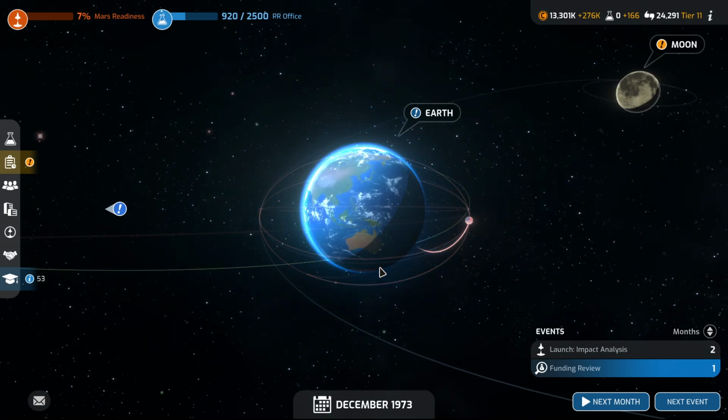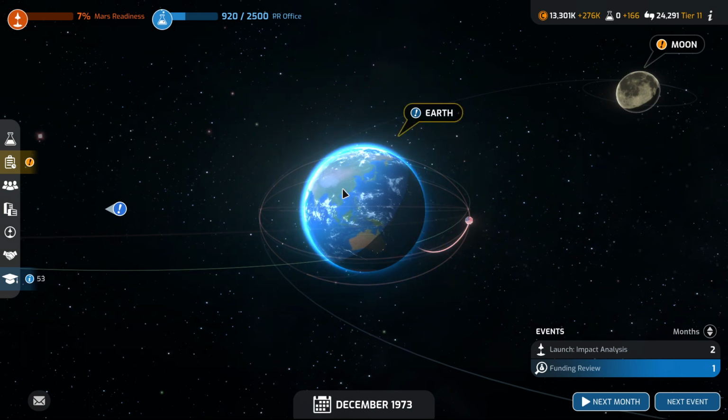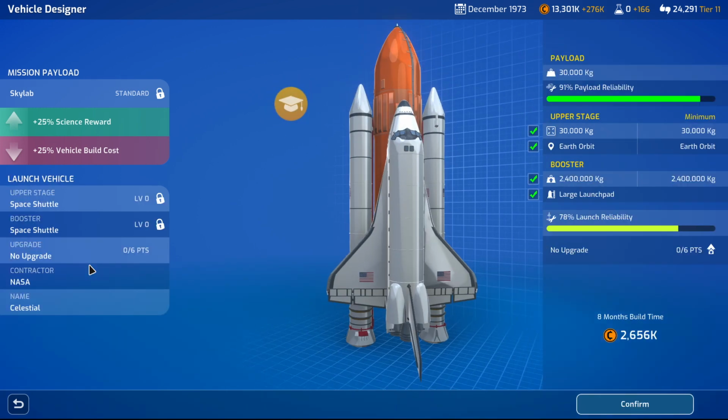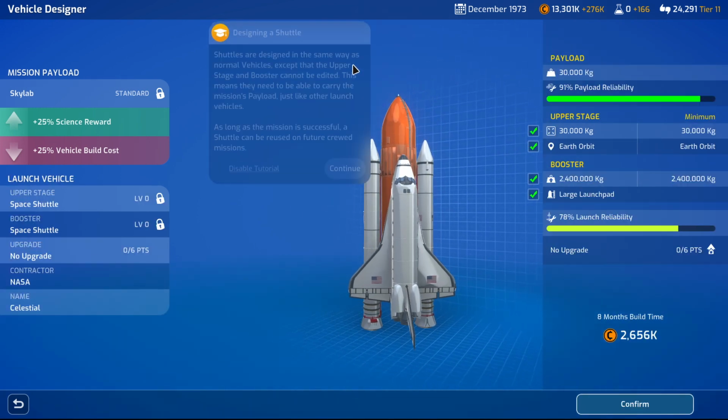I'm hoping that you're having a wonderful day, and this is the day that we finally get a chance to actually launch the shuttle, hopefully. See? Space Station. Select Vehicle, design the shuttle. Shuttles are designed the same way as normal vehicles, except the upper stage and booster cannot be edited. This means that you need to be able to carry the mission's payload just like other launch vehicles. As long as the mission is successful, a shuttle can be reused.